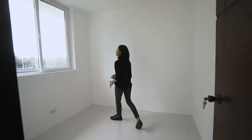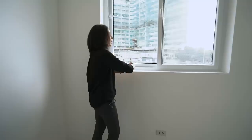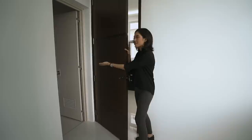Ang ganda ng staff quarters, actually. So it's spacious, it's really bright, you've got this really big window with a nice view of your neighborhood. So thankfully, the lot right behind this one is empty. I'm not quite sure if they're gonna keep it empty for a long time. It seems that way for sure. And if that is the case, then wow, this just has a lot of light coming in. And then of course you have an ensuite toilet bath for your staff quarters.